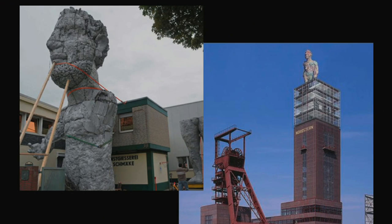Here's one going up now that will be really hard to remove. This is the German artist Markus Lüpertz, who's made a 60-foot-high statue of Hercules to go on top of a cultural center in a park in Gelsenkirchen in the Ruhr Valley, on the site of a disused Nordstern mine that was once famous for its output of coal and its contribution to the German steelmaking during 2 wars.